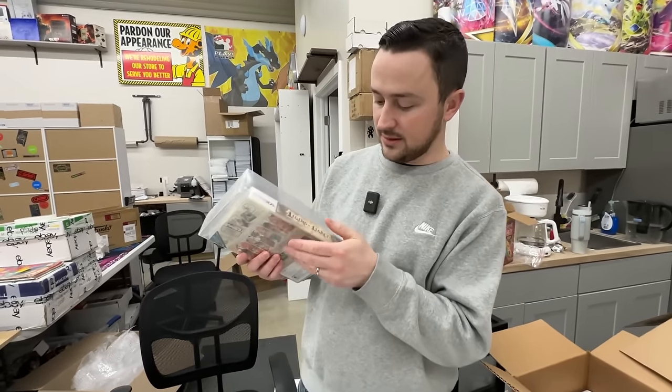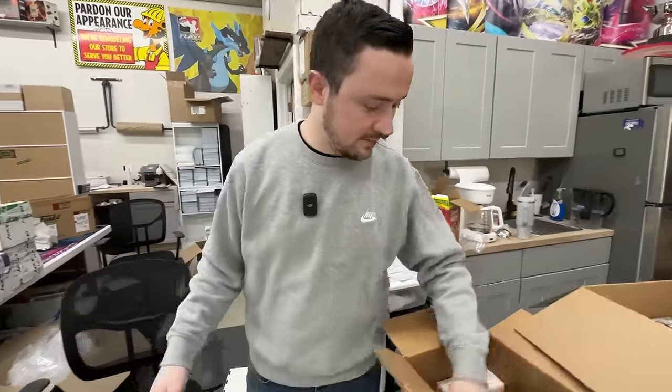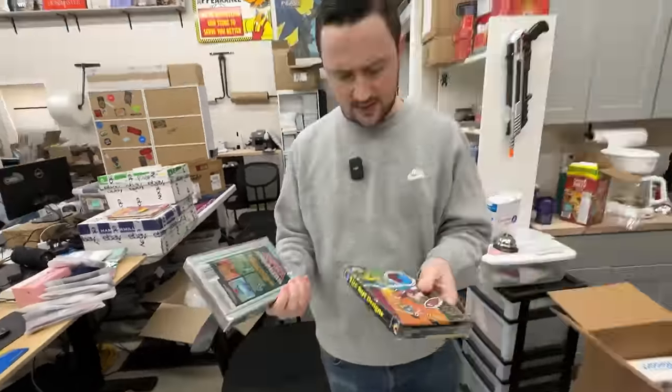Atlas game, Collector's Edition, sealed. Gyromite is a hang tab box again. Got a good old NFL game right there. Great condition, though. Ikari Warriors, that's a hang tab box. Interesting, I didn't know that one had a... Yeah, you don't see that very often.